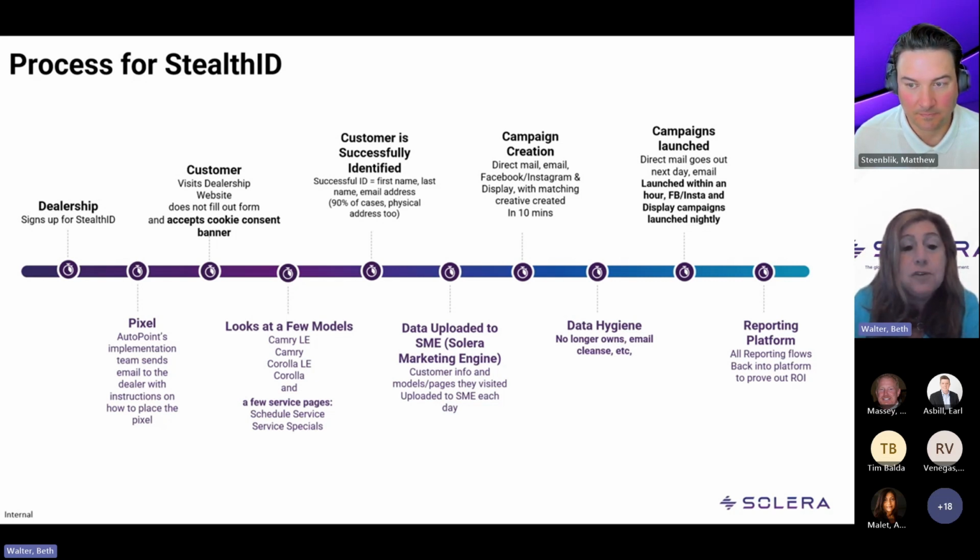Then they start looking at a few different models. In this case, they're looking at a Camry LE, a Camry, a Corolla LE, and they're also visiting some service pages. All of that data, their first name, last name, email address, and as I said, in 90% of the cases, the physical address, along with everything they looked at, is uploaded to the Solera marketing engine On Demand every night.